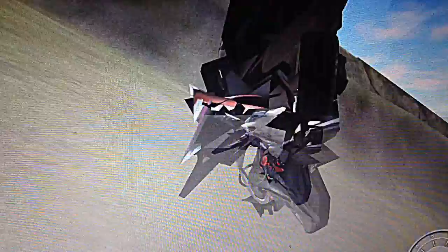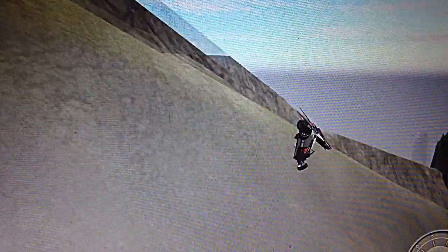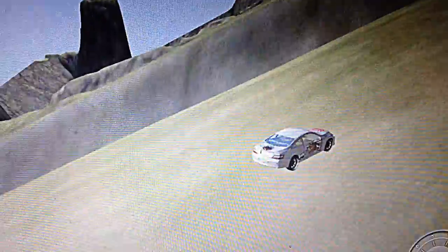Yay! It's not lagging. Woohoo! Now is it going to stop? There's nothing really left of this. Stop. Oh, there's the engine. Stop! Stop! No! Stop! Oh crap. Woohoo! Oh, why isn't it stopping? Oh wow, glitch. I'm just going to fix it.